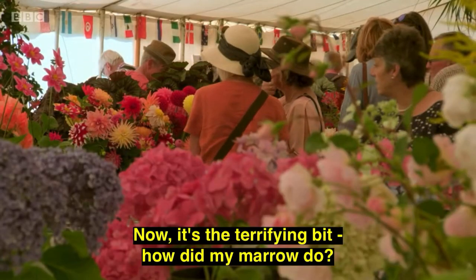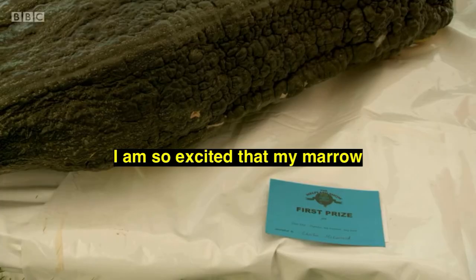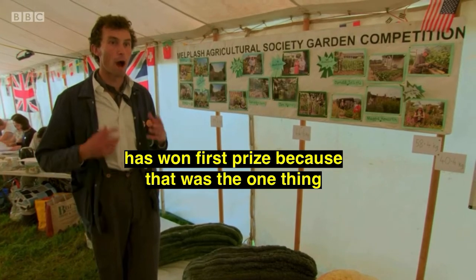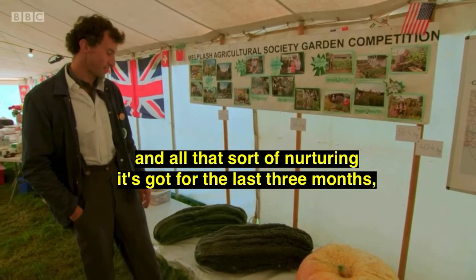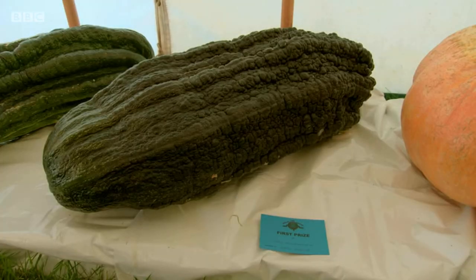Now it's the terrifying bit. How did my marrow do? I am so excited that my marrow has won first prize because that was the one thing that I really, really wanted to win at this show. And all that nurturing it's got for the last 3 months, and to win first is just amazing.